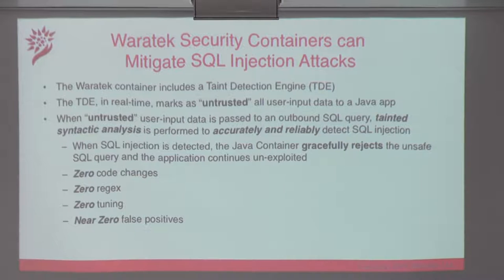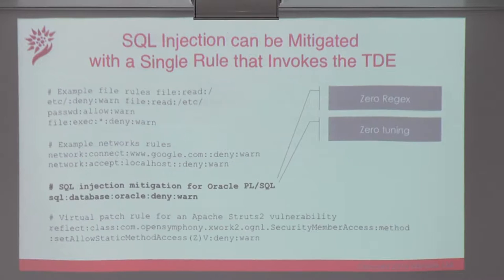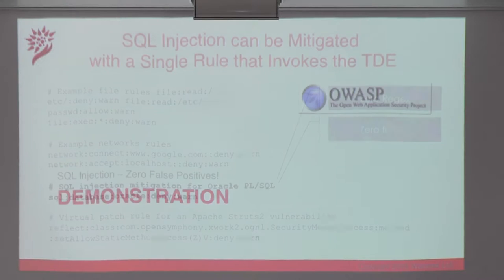It's just going to basically go out of the box with a one-line rule. Here is the one-line rule. We took a look at it before. Basically, you just say, turn this engine on, in this case for Oracle SQL queries. And then when it happens, you decide if you want to actually kill it or just warn on it.